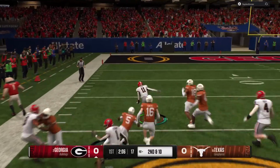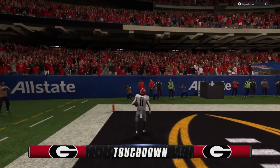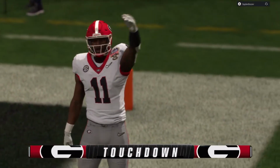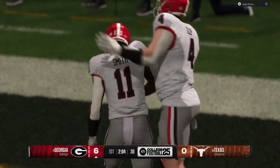Breaking free at the 35. Oh, and he's in the clear now. It's a foot race. No stopping him. Takes it all the way. Touchdown, Georgia. Talk about a great way to start this game for setting the tone very early.